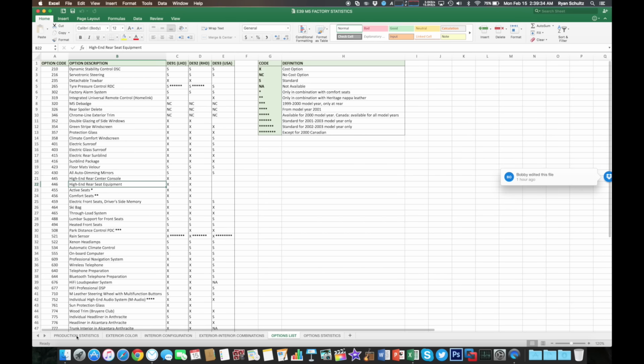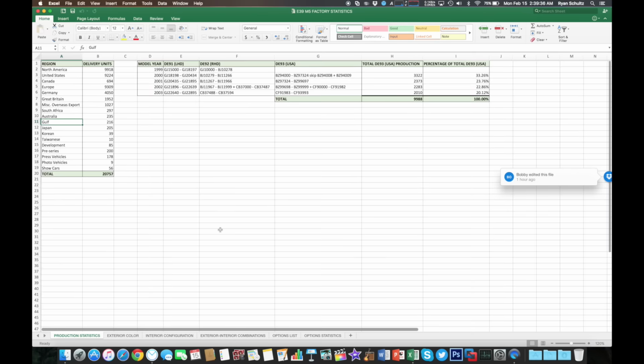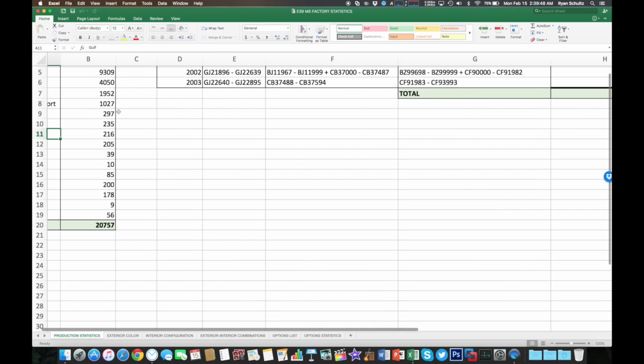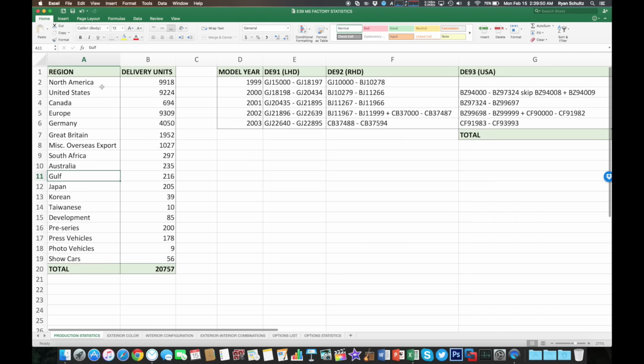But I've spent the past couple days putting together this spreadsheet that has a lot of information. So if you full screen your video playback and put it in 1080 or whatever the highest resolution is on this video, hopefully you'll be able to read it. I will zoom in a little bit here. But so page 1, we have production statistics per country. North America obviously being inclusive of both Canada and the United States, Europe being inclusive of multiple here.